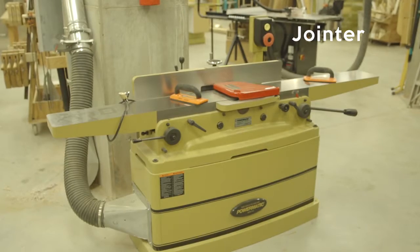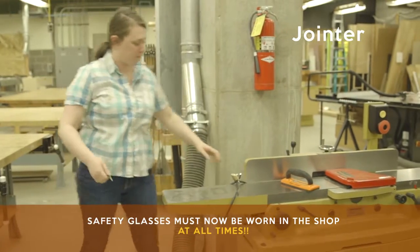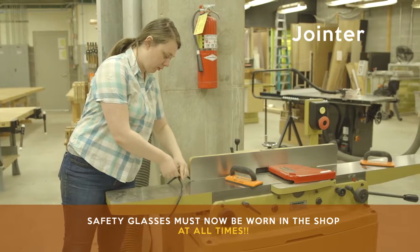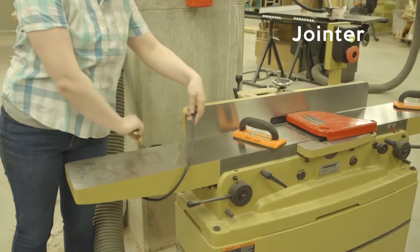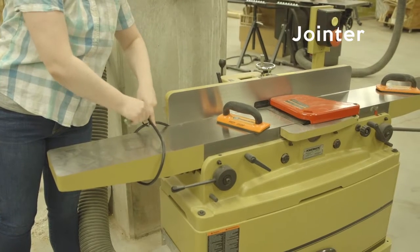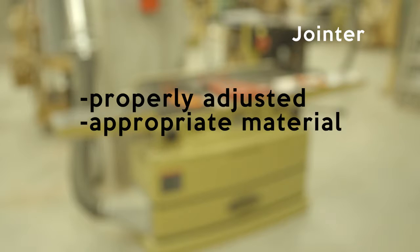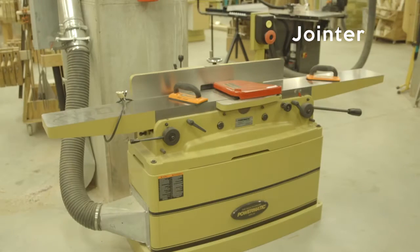The joiner is used to cut a surface flat, or cuts a flat surface at a precise angle to another flat surface. Please note the equipment lockout on the joiner. Locking equipment out is not about control, it's more about safety. Safety for personnel to assure that they're qualified to operate the equipment safely, and safety for the equipment to assure that it's properly adjusted and that appropriate material is being used.